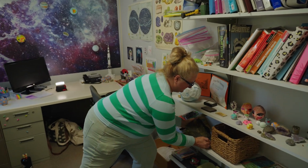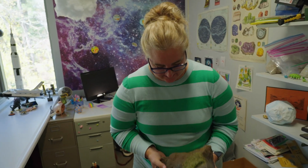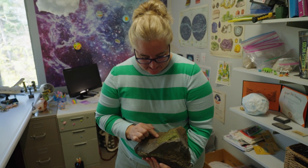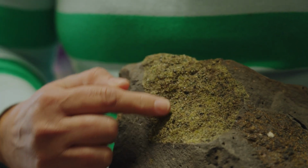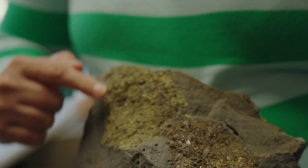So this is one of my favorite rocks. I got it on Cape Cod at this little rock shop. And this is a piece of the Earth's mantle. And you can see that there are these regions that have a lot of crystals in them. These are the mineral called olivine. And olivine is one of the most abundant minerals in the Earth's mantle.